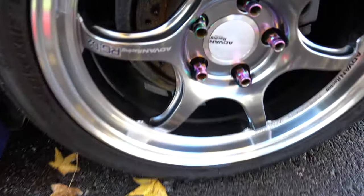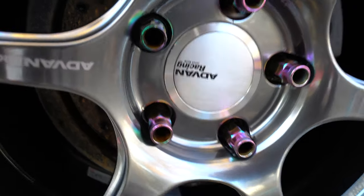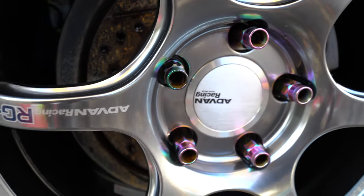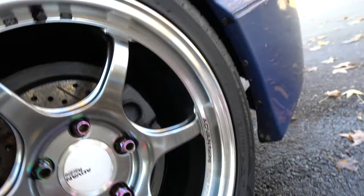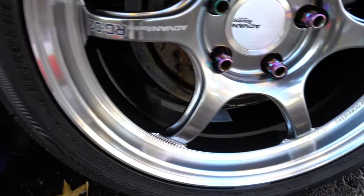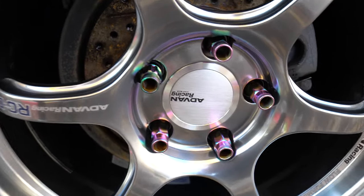Now we come to the wheel. This is how it looks. You might see a little bit of water right here. Maybe I missed some spots right there. Right here and right here. Just come back over it and dry it. But still, there you guys go.